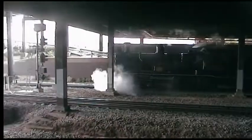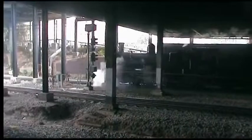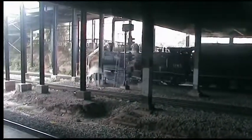3265 moves out of Hurstville Station as it's getting ready to shunt to the back of its train, ready for a trip to Sydenham for shunting operations for the return trip to Sydney.